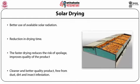Typical drying times in solar dryers range from 1 to 3 days depending on sun, air movement, humidity, and the type of food to be dried.